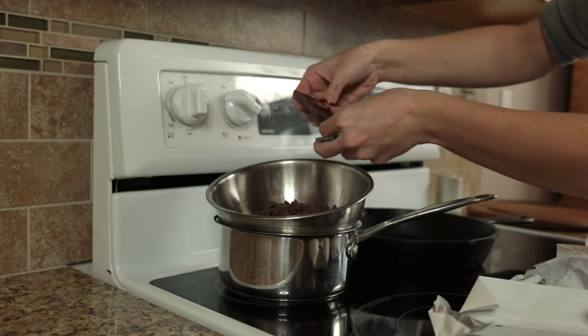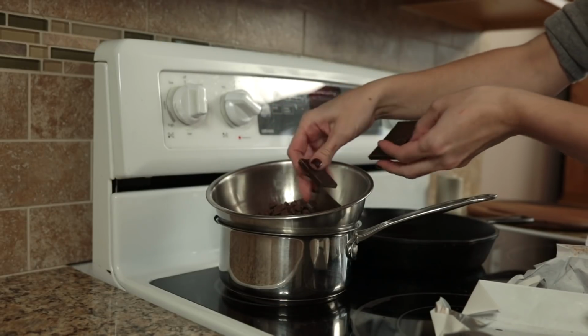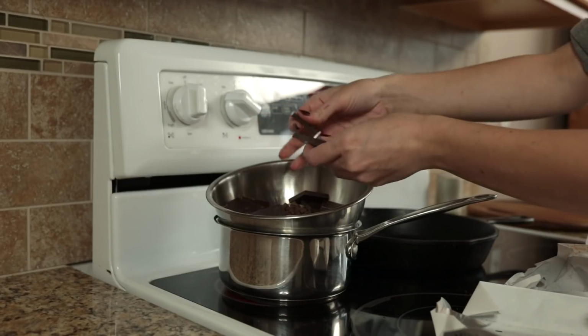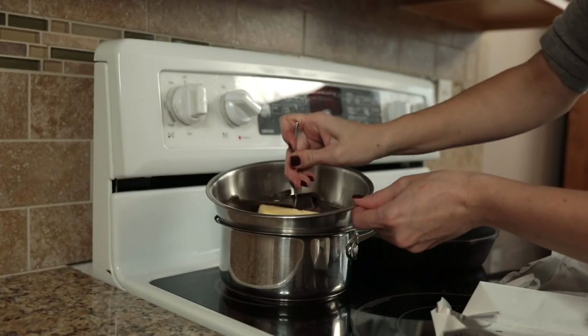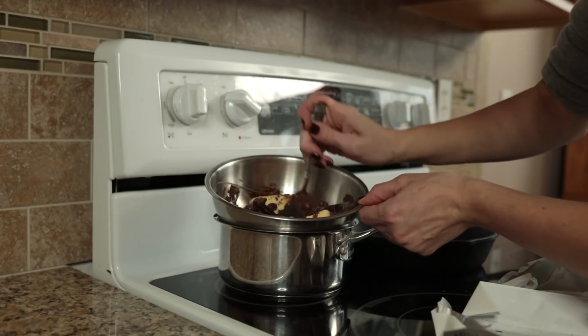I love that you can make the batter ahead of time. And then when you're starting dinner, you can go ahead and just take a couple scoops out, bake them in the oven for 10 minutes when you're ready for dessert, and they're good to go. And they're truly perfect for a date night for that reason.